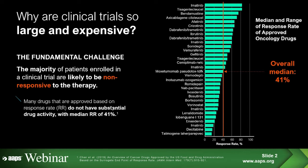Of the 85 approved agents, 14 or 16% of them had a response rate less than 20%, and 28 drugs, or about a third of them, had a response rate of less than 30%. Only a handful of the therapies actually work on more than 50% of the individuals in a clinical trial. And herein lies the fundamental challenge, and that is that the majority of patients enrolled in any given clinical study don't actually respond to the therapy. And again, to reiterate, these data are for FDA-approved therapies. Next slide, please.